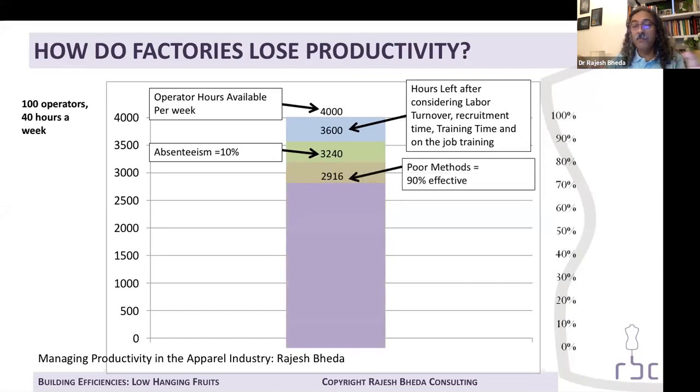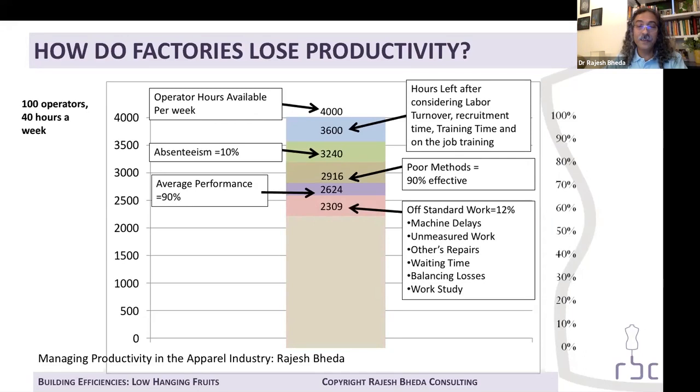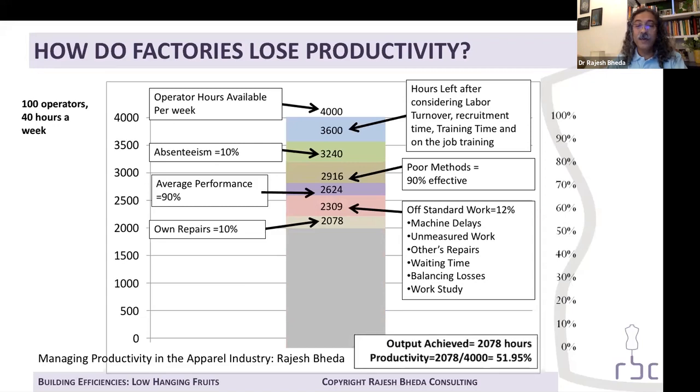Then comes the point of poor methods, where the methods themselves are not best designed, and as a result you lose human potential. Then whatever method you have designed and want your people to implement, their average performance against that method can sometimes be about 90%, so you lose another 10% there. And then there are various small factors, which means machine delays, repairs, waiting time, balancing losses, work study, and all these things again create certain amount of losses. Then in the work people do, there can be rework, defects and so on, and that needs to be repaired.